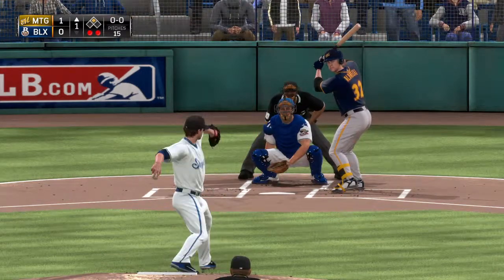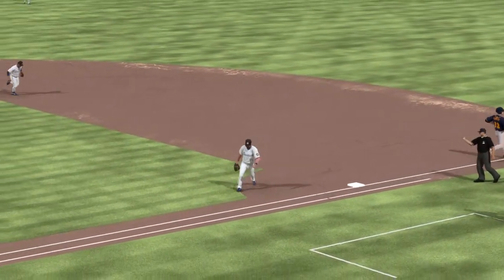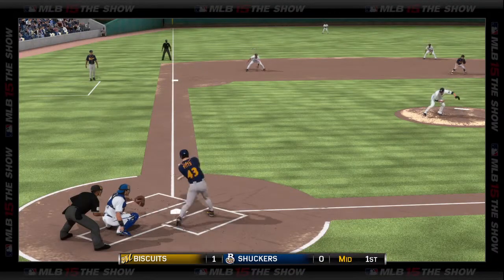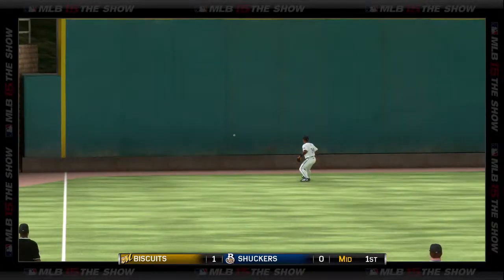In now, Sean Albrecht, as he will swing at the first pitch and send a ground ball out to short. Throw to first will get him easily, and the side is retired. But a run will score in the inning on this RBI double. On to the bottom of the first. The Biscuits lead it 1-0.